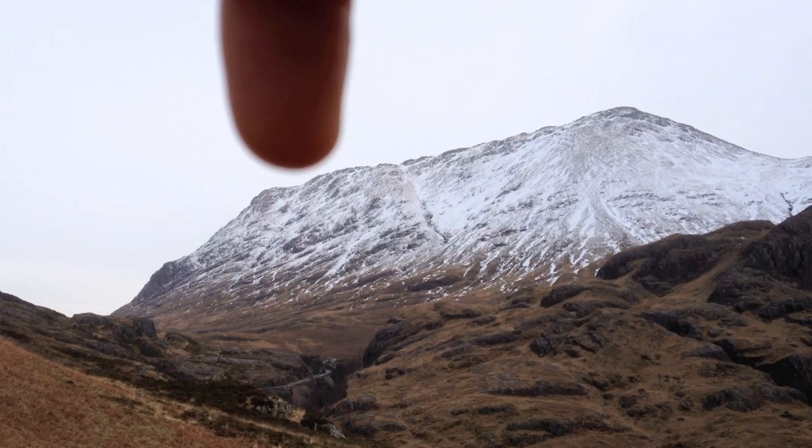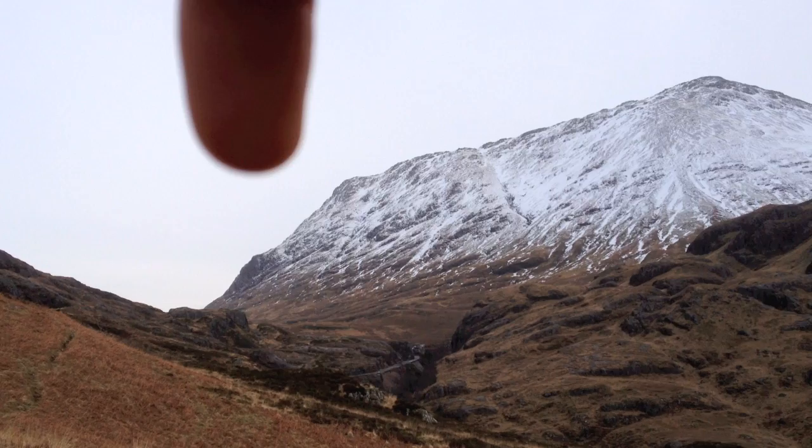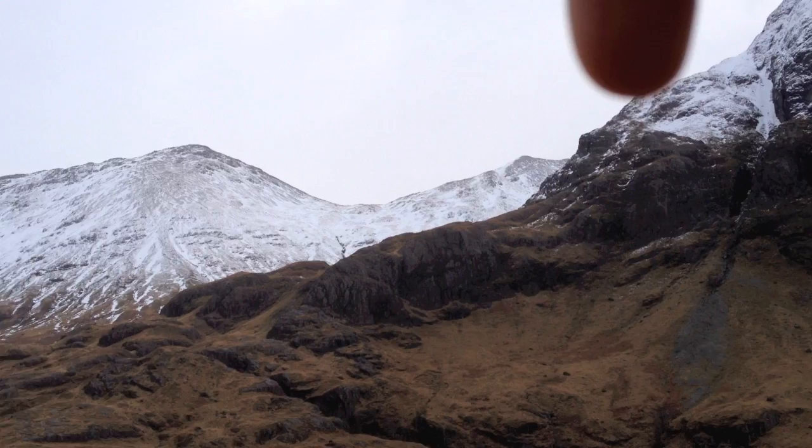In the distance, off the horizon there in the dip, a few miles back, is Glen Coe Mountain Resort, White Corries, and running on the West Highland Way then brings us to the beginning below Buachaille Etive Mòr. And after ascending that, we complete the whole ridge beyond Buachaille Etive Mòr and we disappear behind this mountain here. When we re-emerge, we're on Bidean nam Bian.